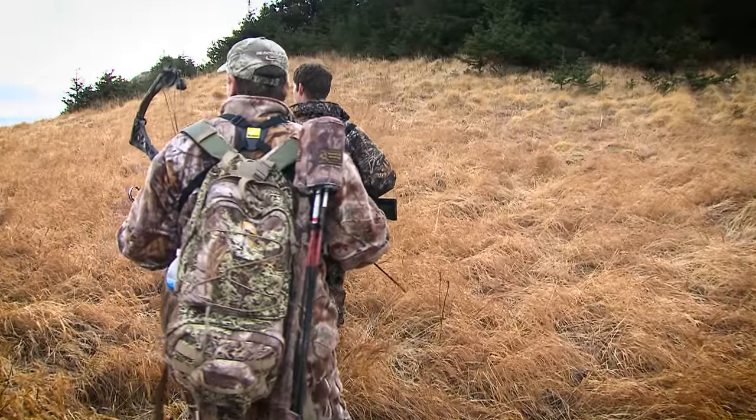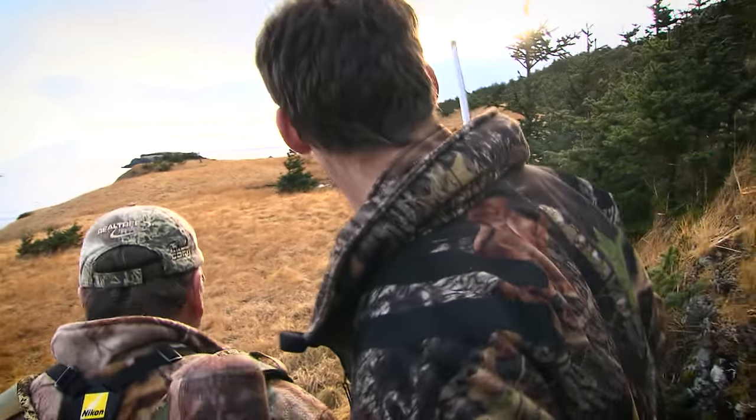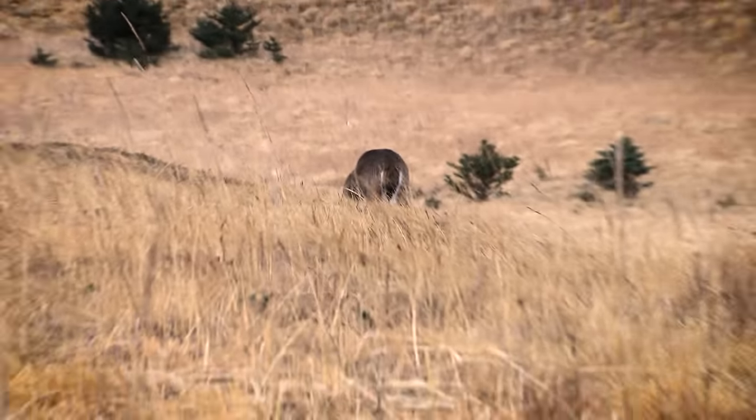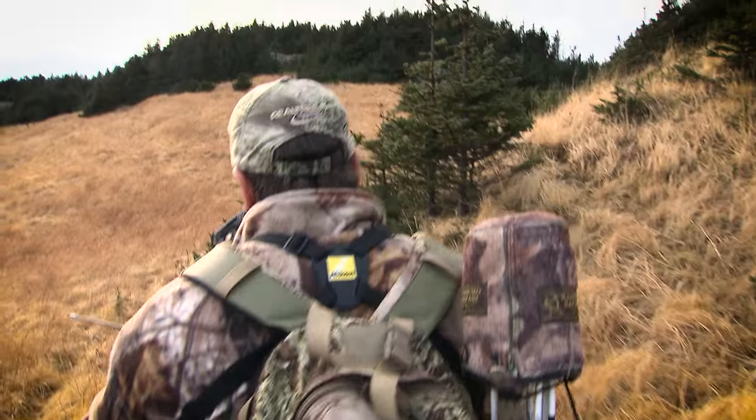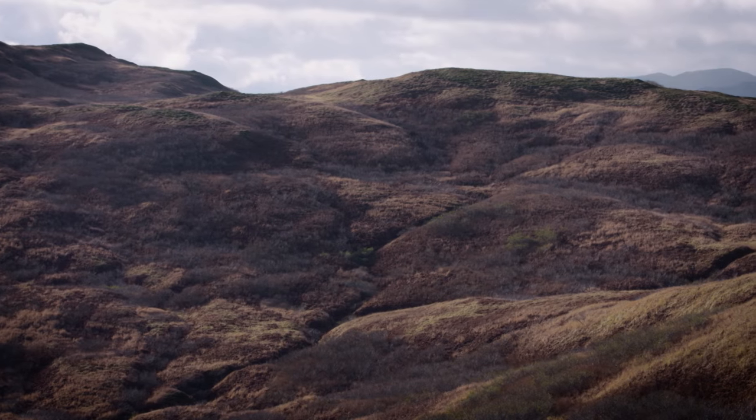What's unique about hunting the Sitka blacktail is you're not sitting in a blind, you're not sitting in a tree stand. You're out there doing the spot and stalk technique. And on Kodiak Island, the terrain can be just as difficult as the deer.